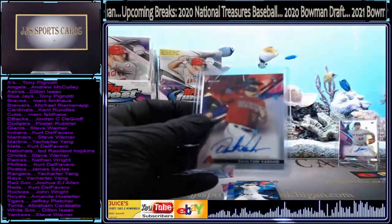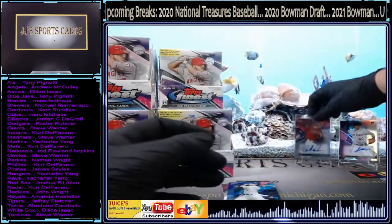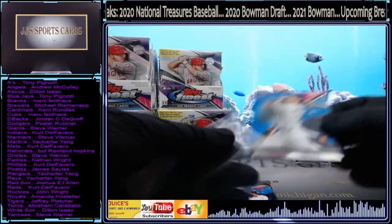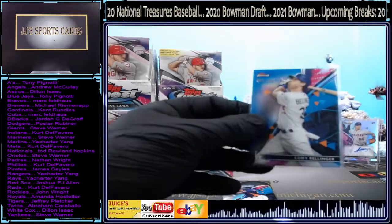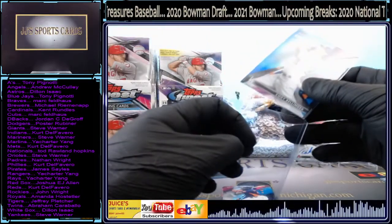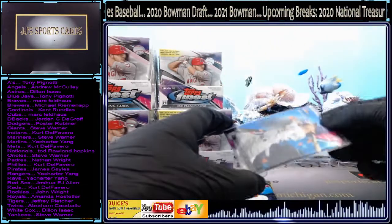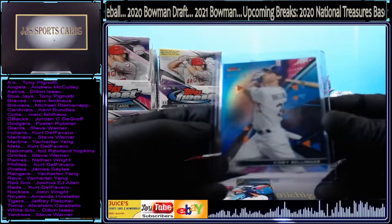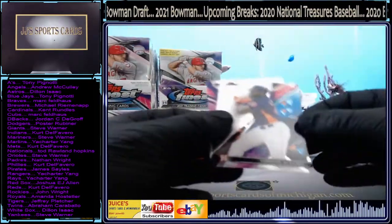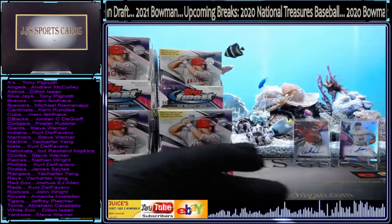Apologize, the camera doesn't want to focus totally up right there. And we got a belly. Cody Bellinger, 5 of 1, 5-0 for the Dodgers. Cody Bellinger, 150. Alvarez and Judge.